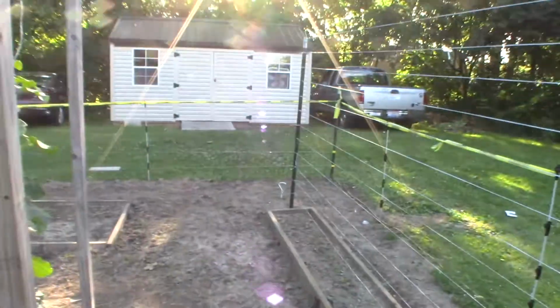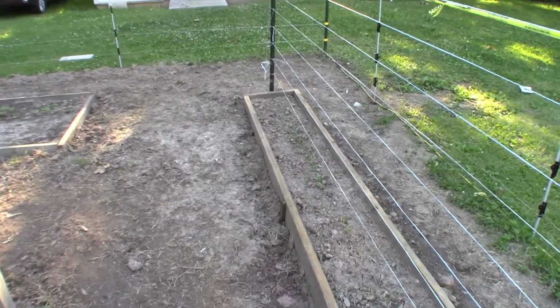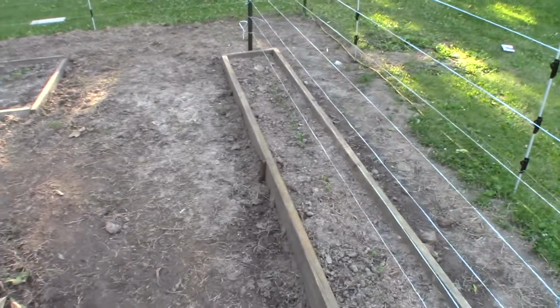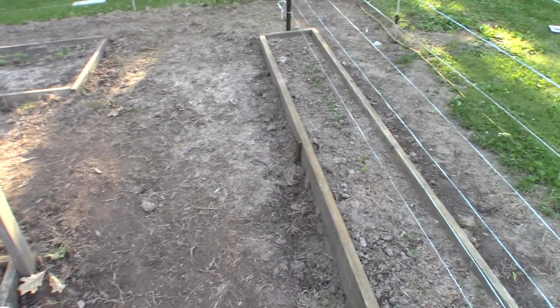But alright, well, I'm going to go back inside. I am in the middle of canning tomatoes from last year that I had in the freezer. And I made like 26 big jars of salsa last night. And now I'm just canning the quartered tomatoes.